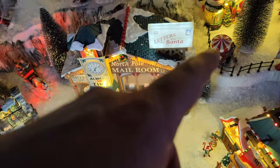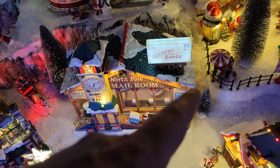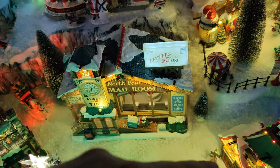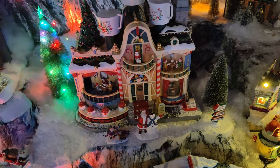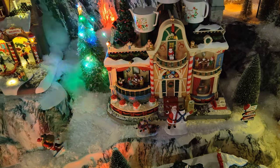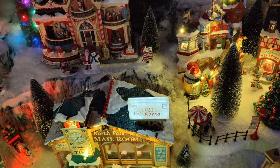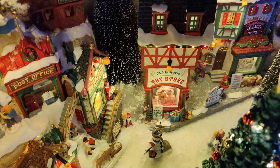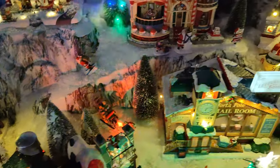The post office is from last season collection. I don't think, yes, maybe I already showed you last year what it was. And I don't know why, but the tea with Mrs. Claus is supposed to be lighted, but right now it is not lighted at all. And this is completely all the Santa's Wonderland collection, guys. And this also is a very good, very beautiful piece there. But too much loud music, okay, guys.